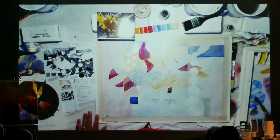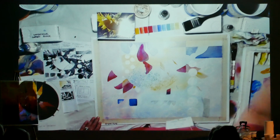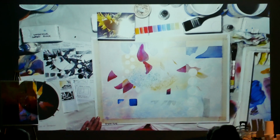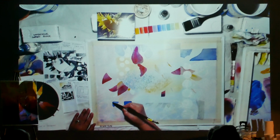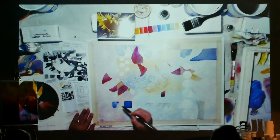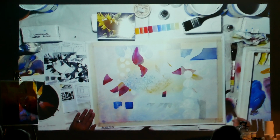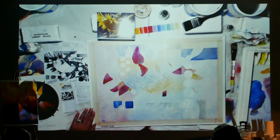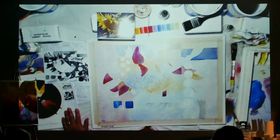So I'm going to stick with my blues, but I'm going to vary them a little bit. This one might be much lighter. And maybe we'll do a lot more of the phthalo, so it's got some slight lean to the green rather than the French ultramarine blue that leans more to the reds. So I'm going to make it the same as this one, and it looks like it's the same size, so I've got to go a bit bigger. I'll think about my design. So let's drop in a tiny bit of yellow, because that's part of my colour wheel. So I'm going to be ending up with, obviously, some greens.